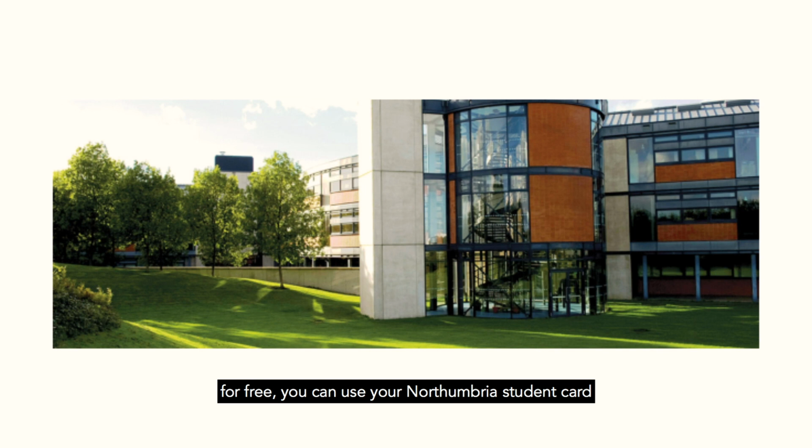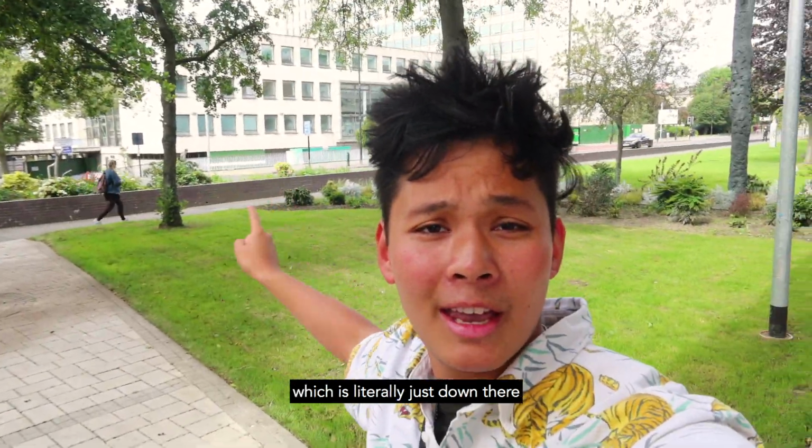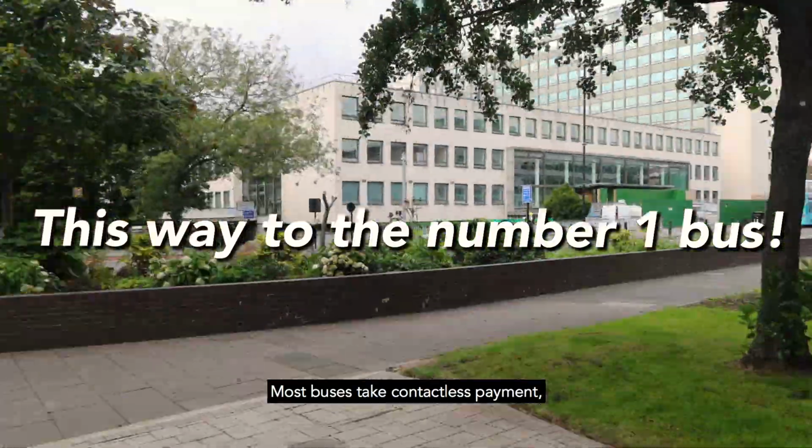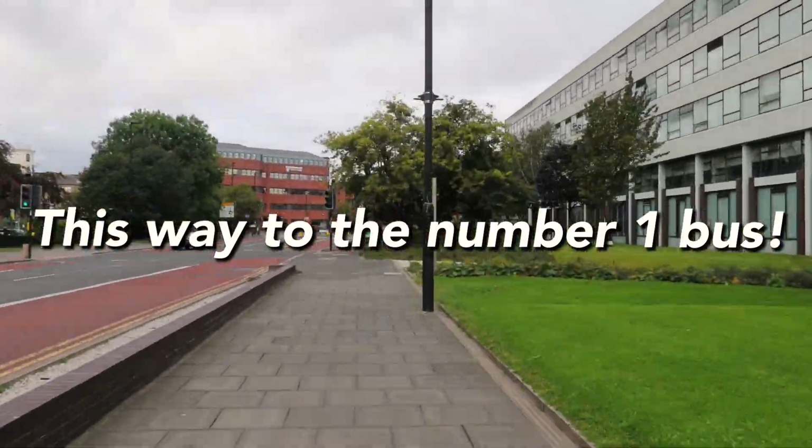And also, if you want to go to Coach Lane campus for free, you can use your Northumbria student card, and to get to Coach Lane campus and back to City campus, just use the number one bus, which is literally just down there, and it can take you there for free. Most buses take contactless payments, but it's handy to have some cash with you just in case.